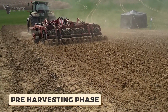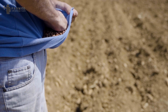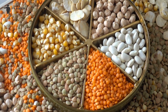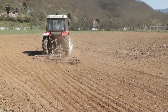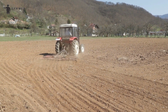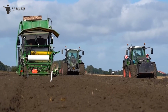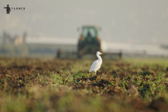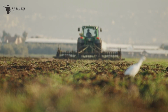Pre-harvesting phase. First of all, farmers select the right seeds for their lands considering various factors such as size, taste, color, and compatibility with the soil and the weather. After that, they prepare the soil to plant the seeds. Since carrots grow better in loose soil, farmers use different machines such as plows, harrows, or tillers to loosen any compacted area on the field and ensure the soil is smooth and ready for seeding.